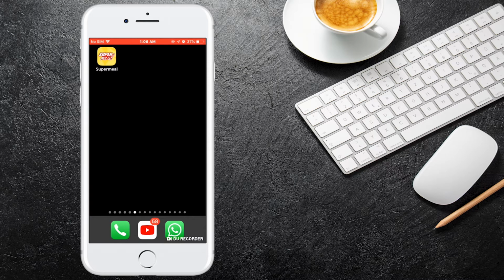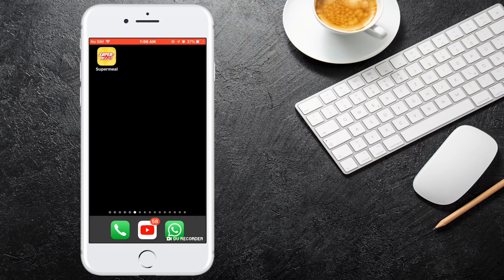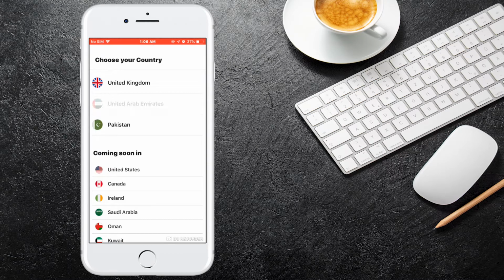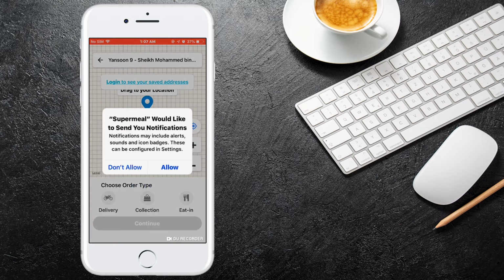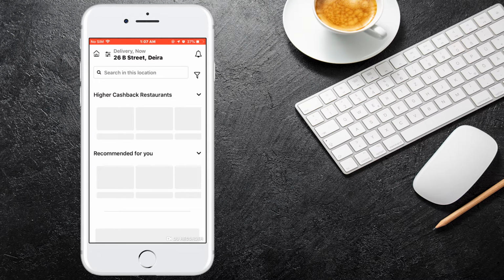My third application is Supermail. This application is for food delivery in UAE. It's a really cool application. Here we go, let's open it and see some. This application will deliver food.